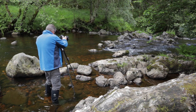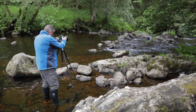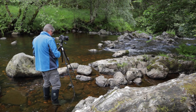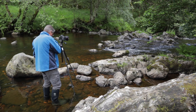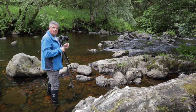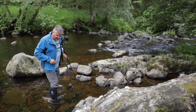Whoops, a wee slip. Oh, and another one. So I'll refocus into the center of the image. I'll take my shot. So that's nice. Yep, I'm just checking for highlight clippings and there aren't any. So, I will now move over and we will start to walk down the edge of the river and see what we can find.